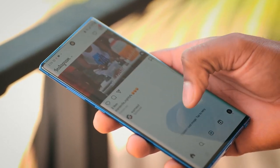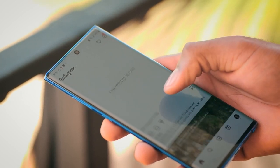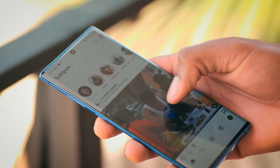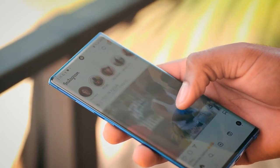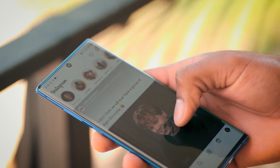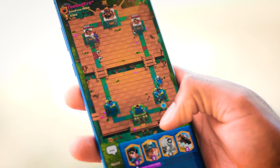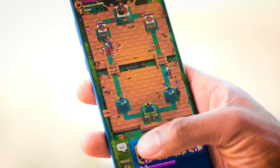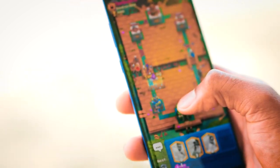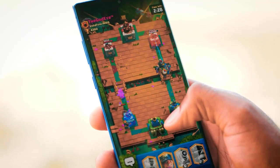I've been using the Note 10 Plus for the past few months, and I must say, it's been an absolute joy. The display is stunning, the S Pen remains as useful as ever, and the overall performance has been solid. I use a lot of social media because I have to stay in touch with my community, and also to share my content to grow the channel. I am not a heavy gamer, but I play a ton of Clash Royale, and this device handles it very well. No lags, clean display, and snappy response.